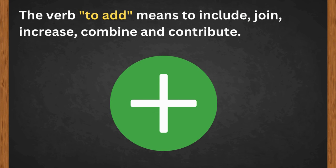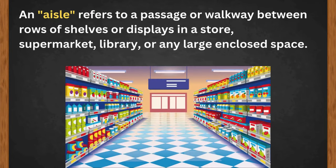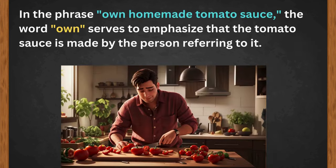The verb to add means to include, join, increase, combine, and contribute. An aisle refers to a passage or walkway between rows of shelves or displays in a store, supermarket, library, or any large enclosed space. In the phrase, own homemade tomato sauce, the word own serves to emphasize that the tomato sauce is made by the person referring to it.